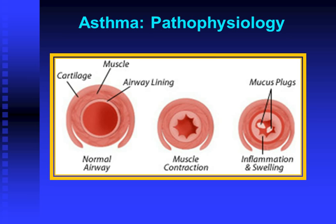So remember when I talked about how they say it feels like they're breathing through a straw. So you can see the normal airway here. You've got a little bit of airway lining, the muscle, the cartilage. And then once we get a little bit of muscle contraction or that laryngeal edema, and now we've got the laryngeal edema, muscle contraction, and the mucus plugs, and they can barely breathe. So this is just breathing normally. This is like breathing through a drinking straw. This is like breathing through a stirring straw.